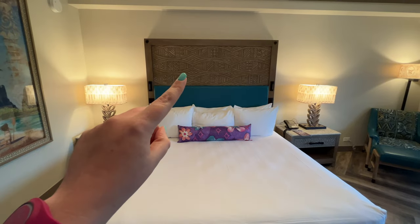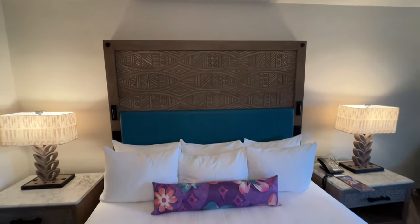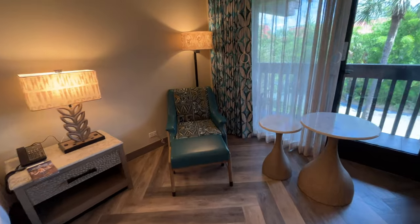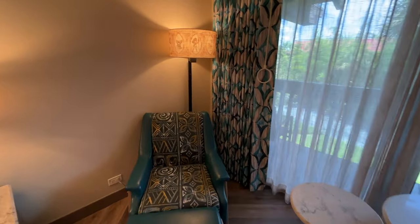There's a lovely detailed headboard. I don't know if you can see all of that detail. Throw pillows, lots of space, and I love this cozy little sitting area. I can see myself going to get a coffee from Kona Cafe in the morning and sitting here.